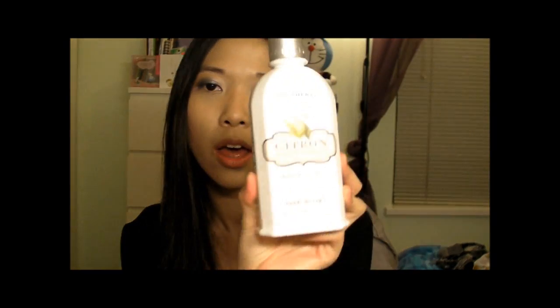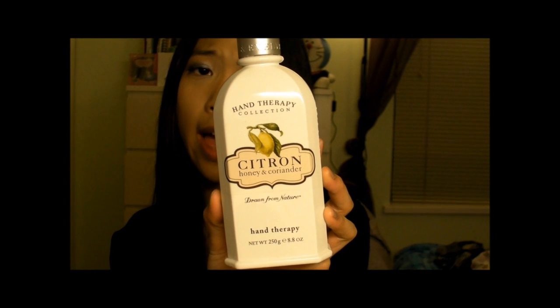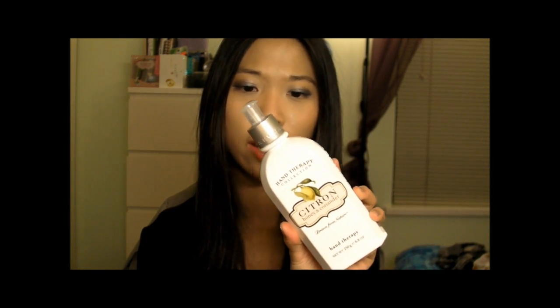This is the Crabtree & Evelyn Hand Therapy Citron collection. I love this hand cream. This smell, oh my gosh, this is one of the most perfect smells that they ever came out with.